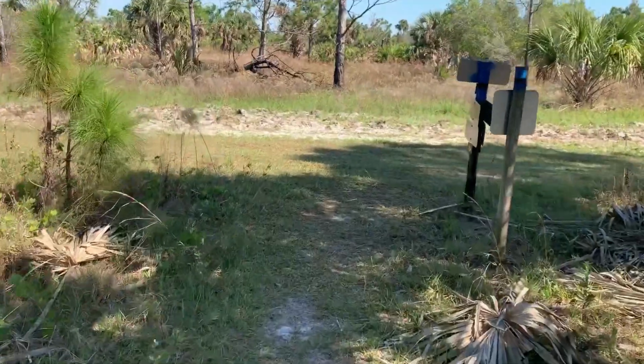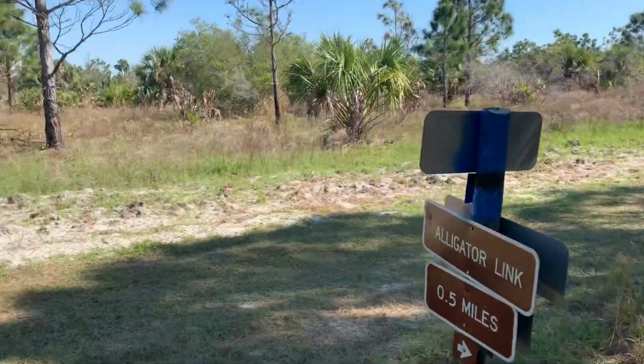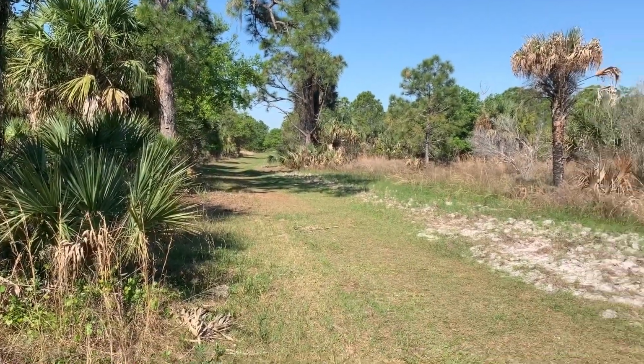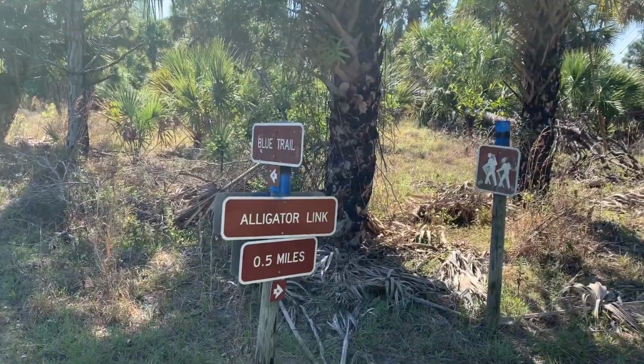And now we're hooking up with the main trail. And along the main trail, you won't have that black lines through the blue there. If we had come in the main trail, we would have come in this way. And now we'll be hooking up with the main trail and going this way. Alligator link's pretty well posted.